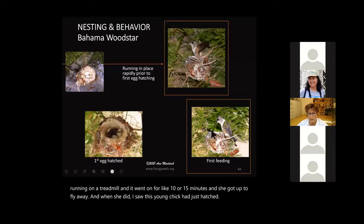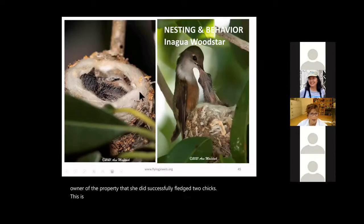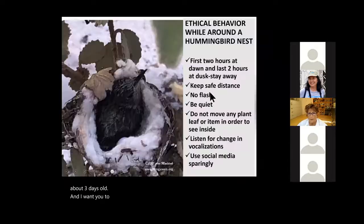When she flew back, this is the first feeding of that chick. And then I left and stayed nowhere near her or them, and found out from the owner of the property that she did successfully fledge two chicks. This is on Inagua, the last time I was there, and she had one chick. This is about 3 days old. And I want you to take a look at this picture, because she's got the beak down the throat of the bird, but you can actually see the beak because the skin is so translucent. So you can actually see it down inside.